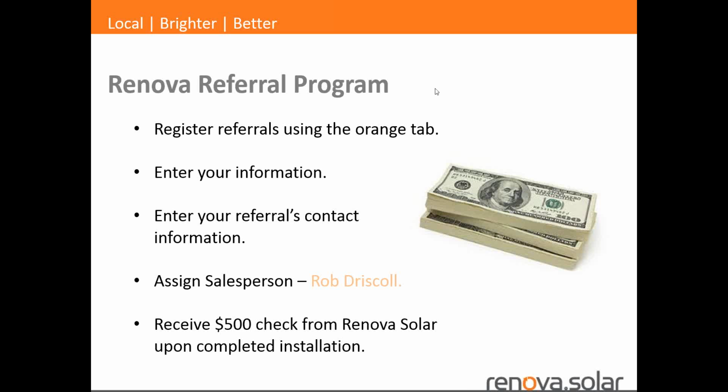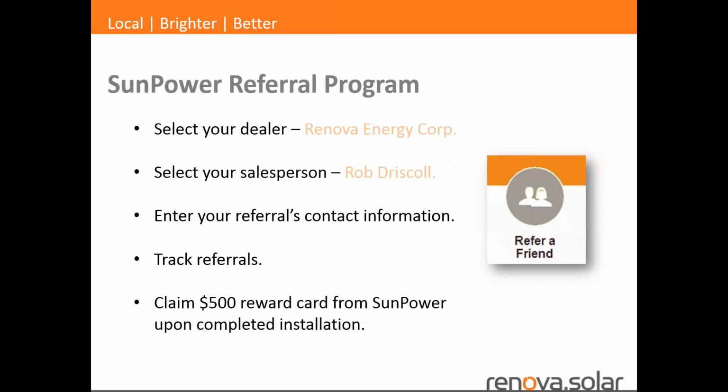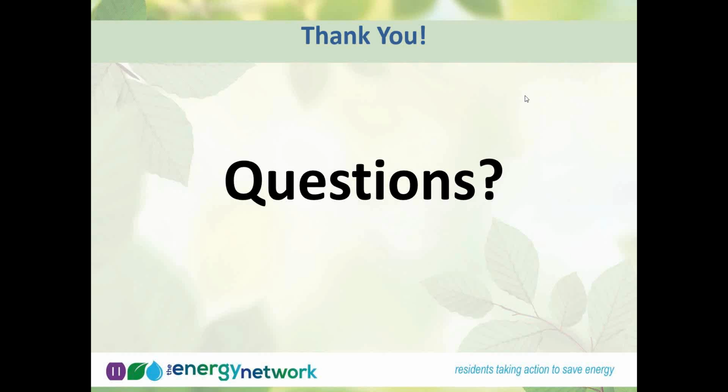In addition, for the SunPower referral program, you would go under SunPower, or you can email me for more information. You can select your dealer, Renova Energy Corporation, and again, I'm available to help any one of your customers. You can enter your referral's contact information. We can track your referrals online, and at the end, when the system's installed and powered up, SunPower will send a $500 reward card upon the completed installation. So there are some real benefits to partnering with a reputable solar company.